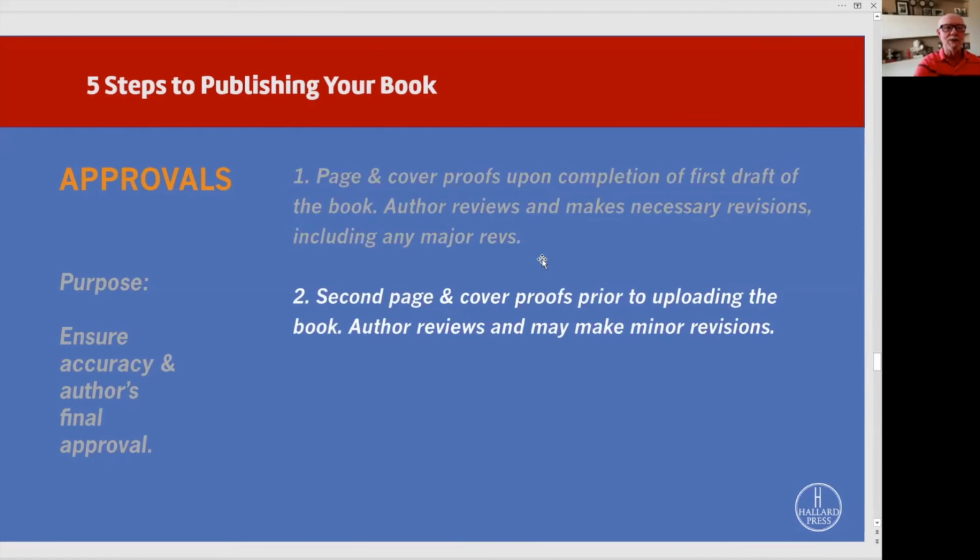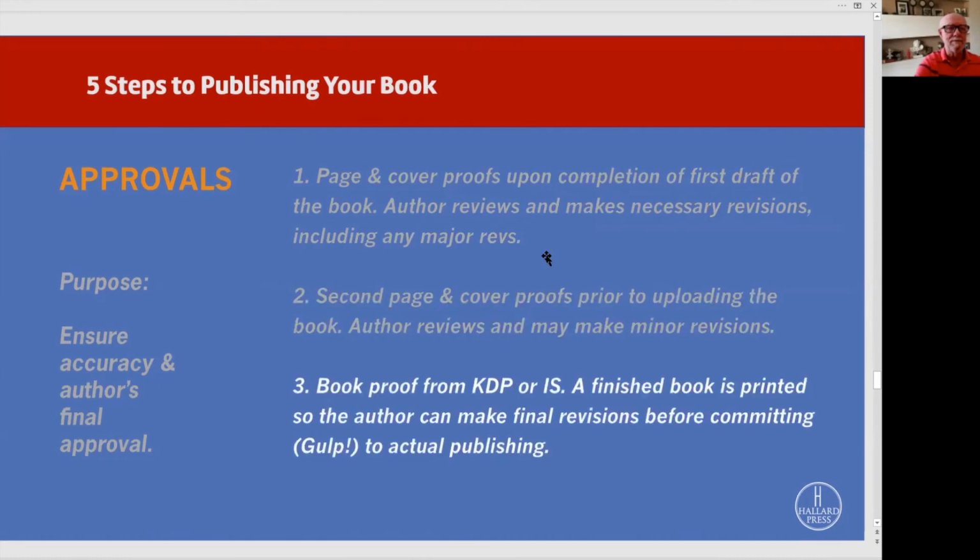The second page and cover proofs, prior to uploading the book, we ask that you make minor changes if you need to. We would like all of the changes to be made at the Word stage. That's usually impossible. So we want them made at stage 1, and stage 2 should be very, very minor, just odd things that really need to be fixed.